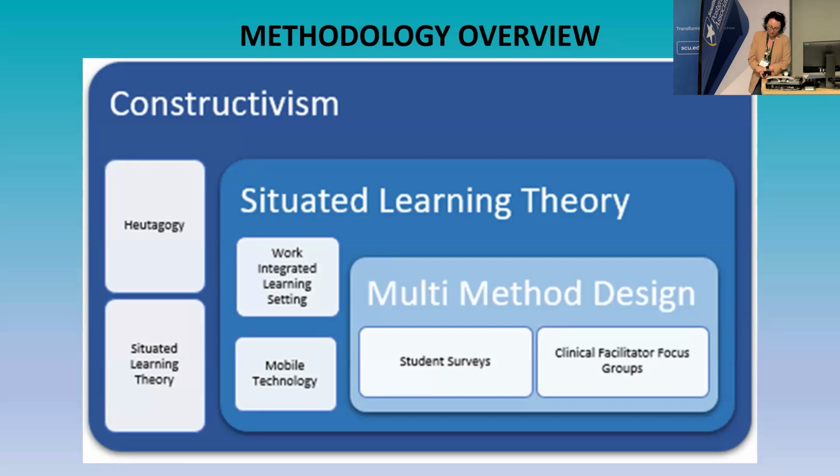Constructivism will allow us to view the learners as active participants in their education, who engage in critical thinking, and it's recognised that knowledge is co-created based on previous experiences, social and cultural contexts, and previously acquired knowledge, which is really important, particularly in nursing, with so much of their learning occurring out there in the field.